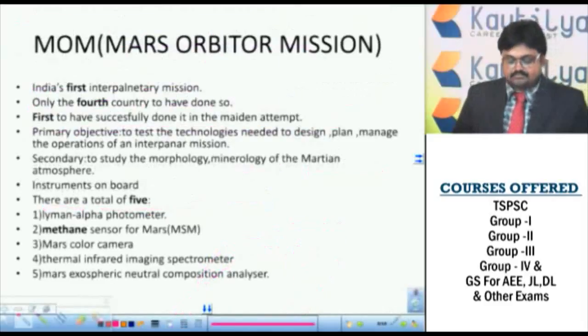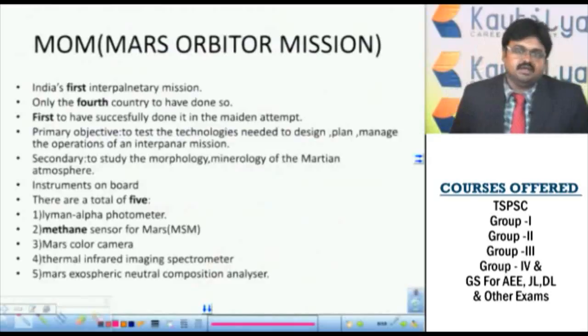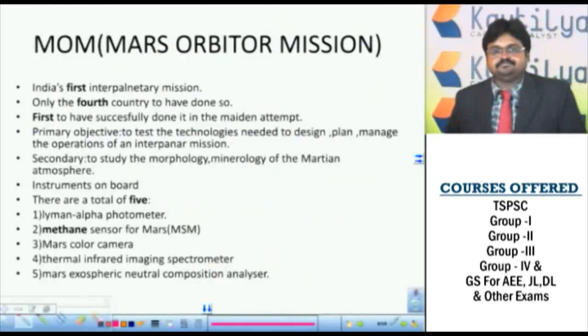Now let us come to an important event that happened in 2014, which is known as MOM, or Mars Orbiter Mission. It is otherwise known as Mangalyaan. This Mars Orbiter Mission turned ISRO into a global space organization. We were normally a regional organization, but once ISRO placed an orbiter in the orbit of Mars, it turned from a local space organization into a global one.